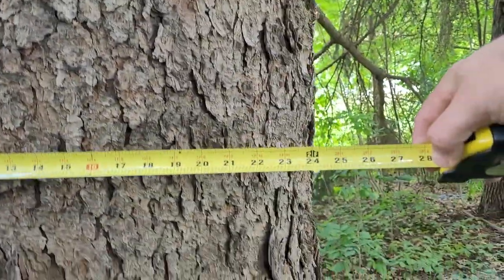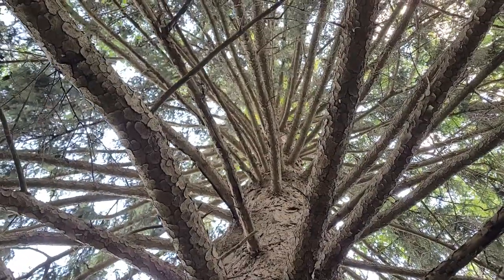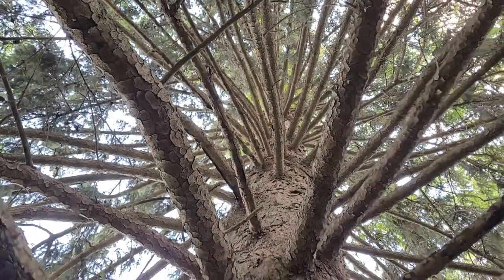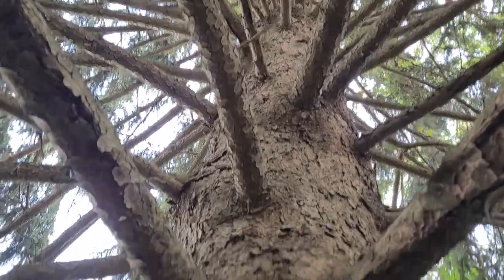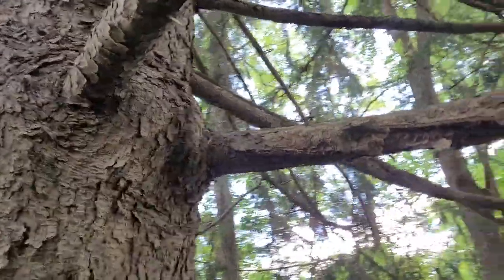How about that? I'd say it's definitely under 30 inches. It's got a lot of branches. It's probably like the worst tree to mill with all the knots that are going to be on here. Like that guy sticking out. He's going to have to go.